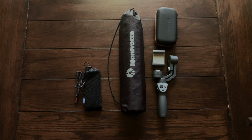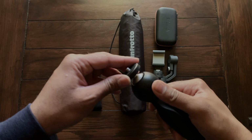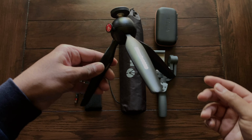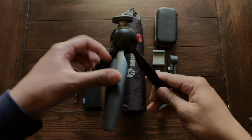Next, I have a small tripod from Manfrotto. I only take it if I know I'm going to shoot myself eating in a restaurant or something. I'm not going to put a big 60-inch tripod on their table. So this is something that sometimes comes in handy.